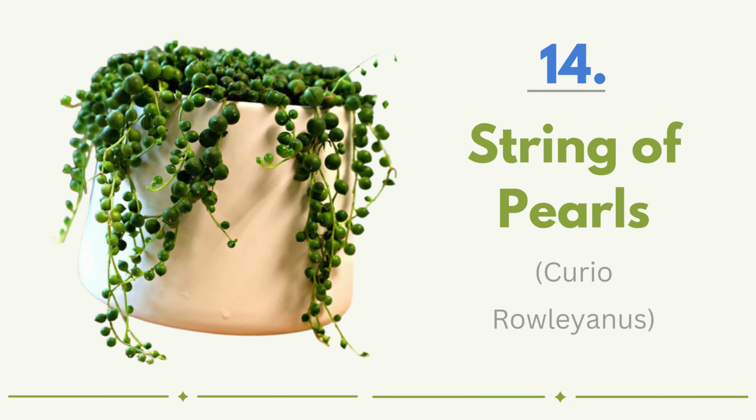String of Pearls is a super affordable plant that looks unique and expensive because its round bead-like leaves hang beautifully from pots, but it hardly needs anything from you. It stores water inside each little pearl, so you only water when the soil fully dries, which saves time and keeps care simple. It loves bright light but can still handle regular indoor windows, so you do not have to buy fancy equipment to keep it happy.